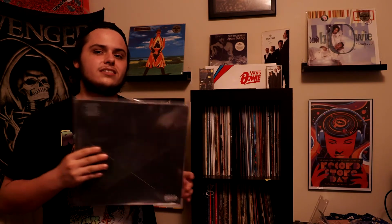Okay, and Black Star. I love this album. I love what it represents. I love how brave Bowie was in facing his disease and giving the fans one last album. I just hate that it ended like this.